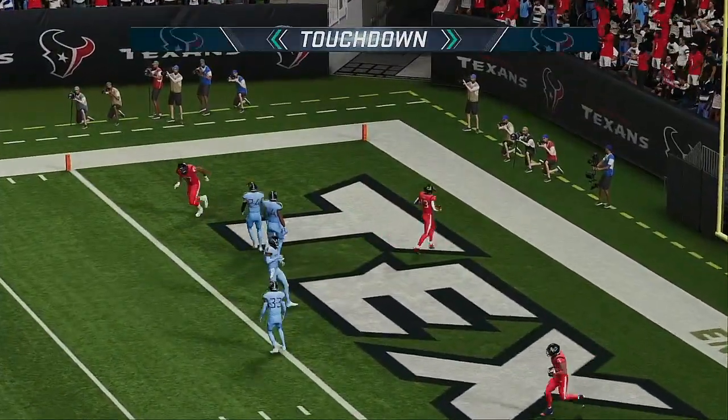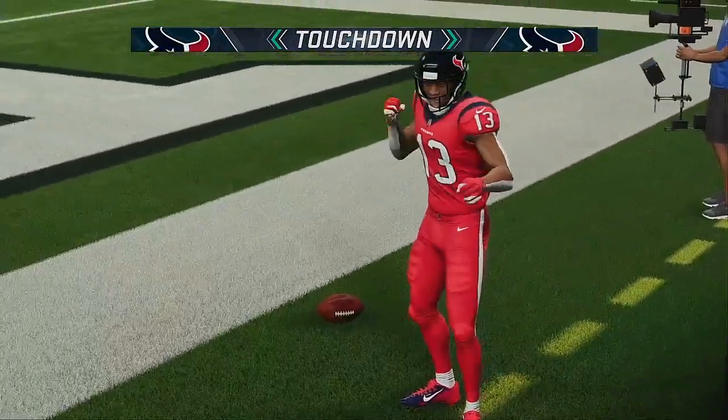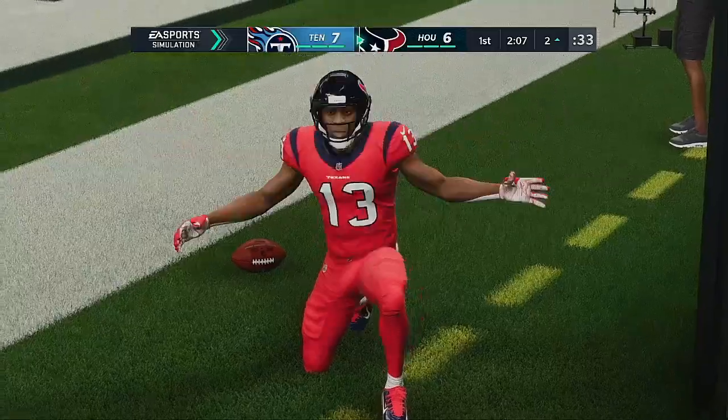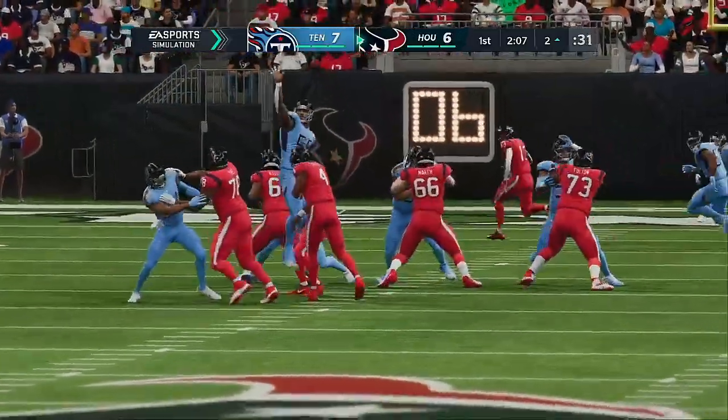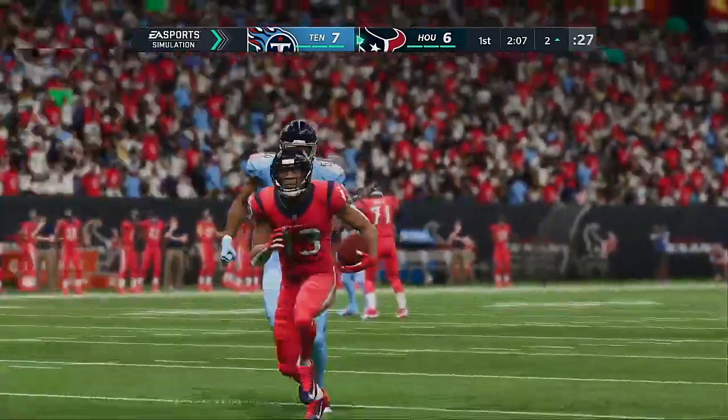That is caught at the 7. And he's in. Touchdown, Houston. It's Deshaun Watson with a touchdown pass to Brandon Cooks. And the Texans are an extra point away from tying this football game.